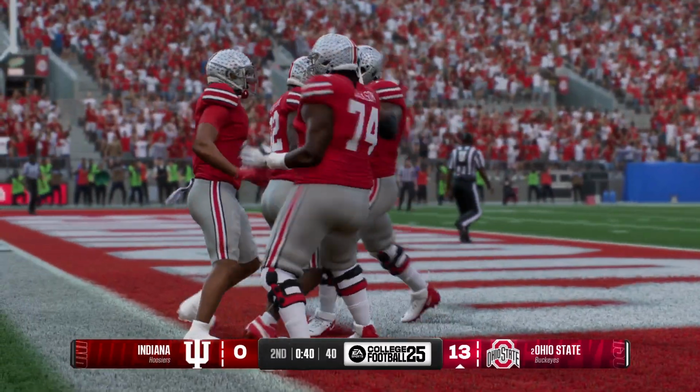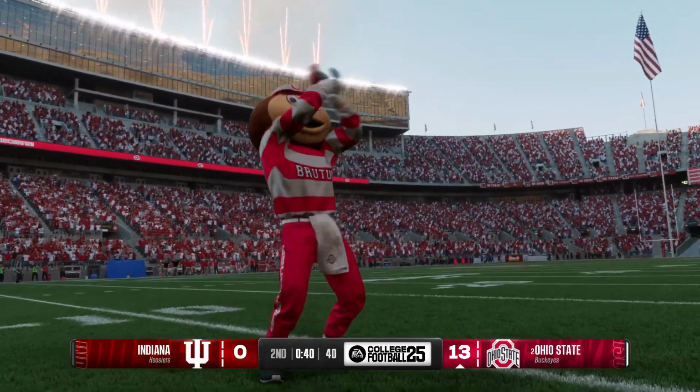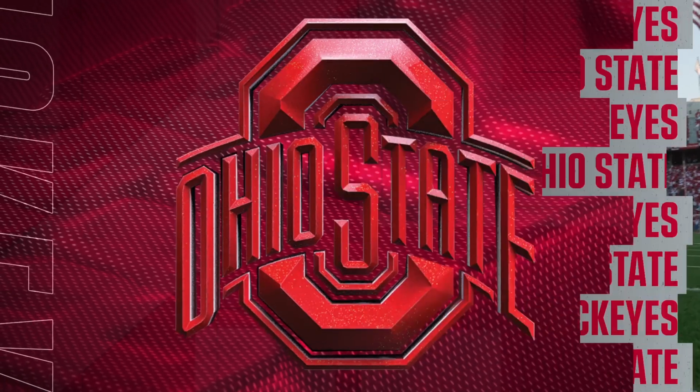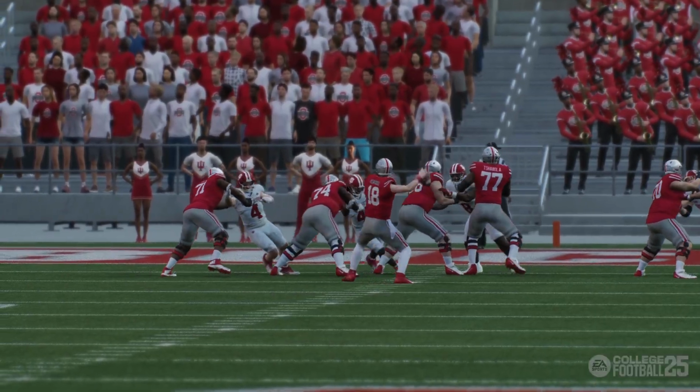And that's what you want. You want to start fast. You want everything to come out and start clicking, make some plays. It doesn't always work that way, but when you do, man, the energy, the crowd, everybody's into it. Now the other team better respond.